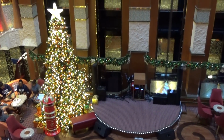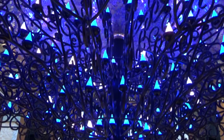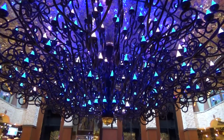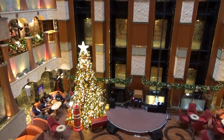We're now in what's called the Flowers Lobby and Atrium area of the ship. And my favorite part about it is they've got this great chandelier here with lights that changes colors, and it's very kind of hypnotizing and mesmerizing. This is where they do some of their dance parties and things like that.